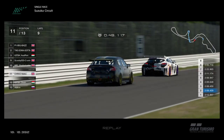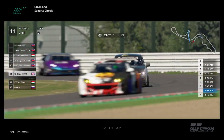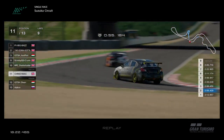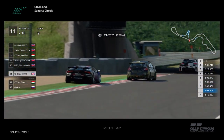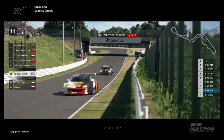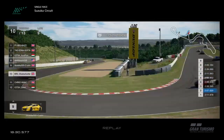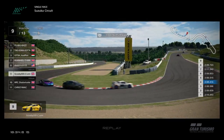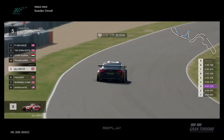I do like that camera angle with the Ferris wheel in the background. That's very arty. I'll get some pictures of that later from my race. Dixon then really pushing track limits. But for the time being, not too much doing. What was happening there? Dixon did look like he was going to make a move, but didn't.